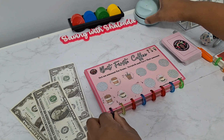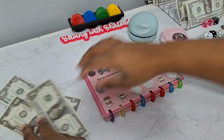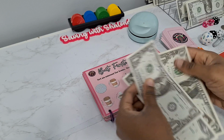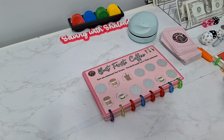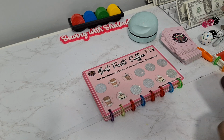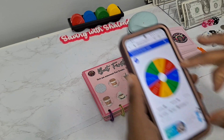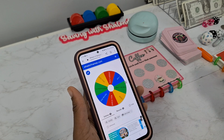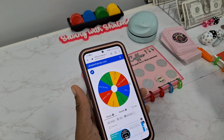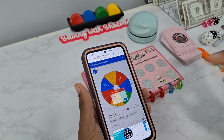All right, let me clean this up. All right, so we got $6 going in for the first coffee, 2, 4, 5, 6. All right. And that leaves us with only $4 left for our interactive component. So let's see what we'll be playing next. Okay, we got Taco Tuesday, so we'll remove that.